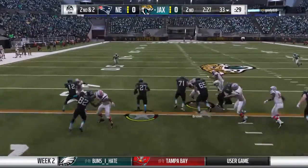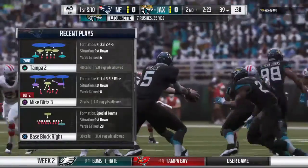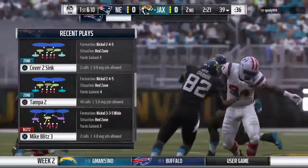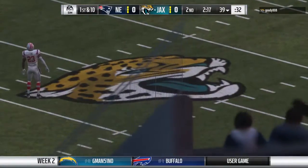They keep it on the ground. This time it's Fournette, and he'll get it out near the 40 to the 39. It's a pickup of 6 and good enough to move the chains. His first carry of their second drive, pretty solid.